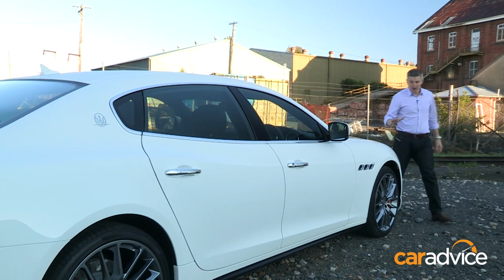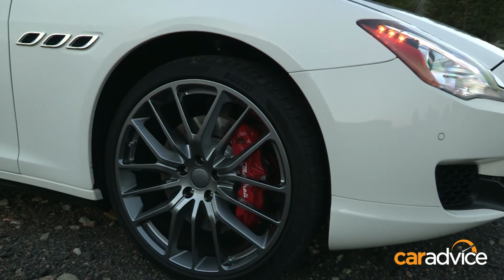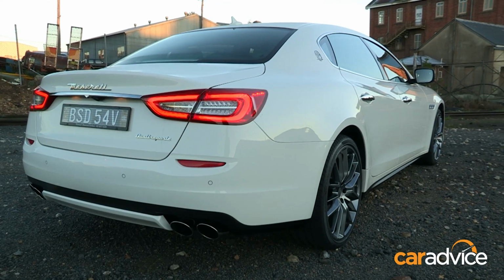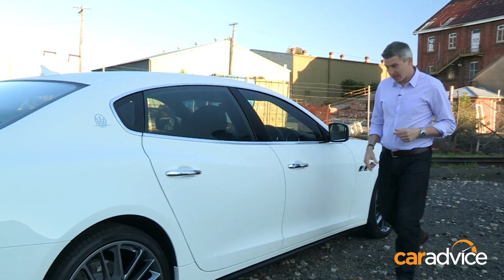Now coming to the side, we've got the trademark triple air vents in the front guards, and we've got huge 21-inch wheels. Now they are optional, but Maserati says 100% of Australians will pick this wheel with this car. The wheelbase, just one option, and that's actually longer than the S-Class long wheelbase version, but that has huge advantages in the rear seat.